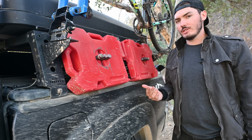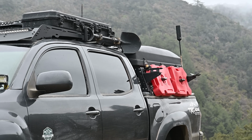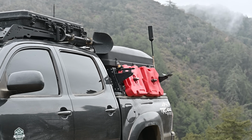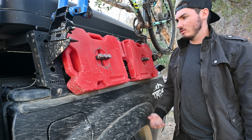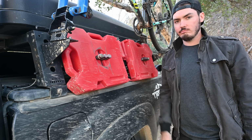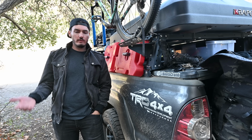These run almost 150 bucks a pop for the can and the locking mount. I like how they mount and how they look, but they only hold 2 gallons, and realistically, I never use them. Next time, I'm just going to get like a $20 5-gallon jerry can, which holds more gas, and there you go. So that covers my major gripes.